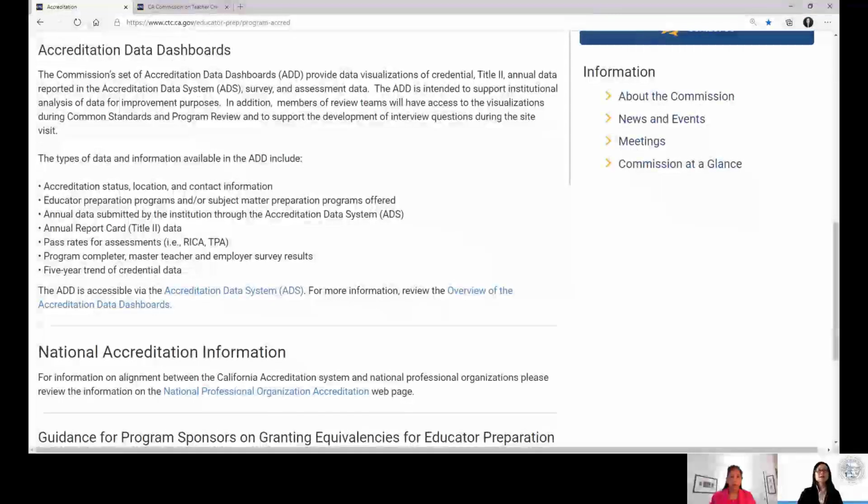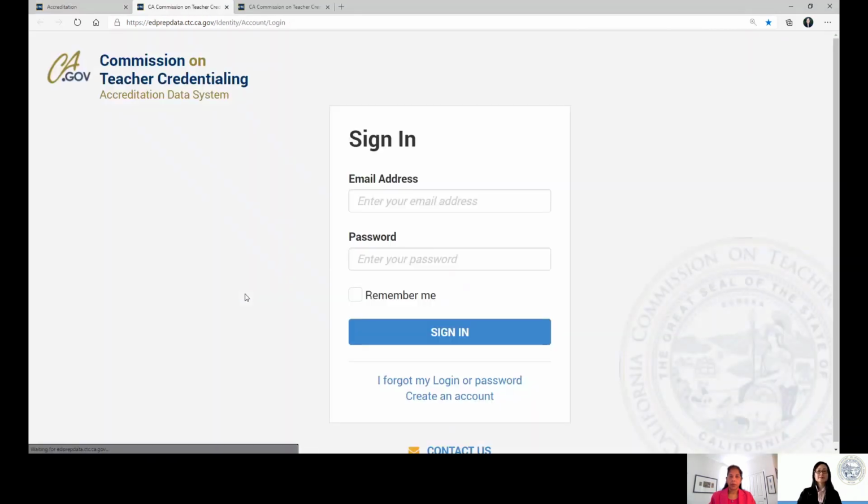So in this section, you can find out what data are available on the ADD, which will include Title II. You can access it by clicking the ADS hyperlink, and that will take you to the ADS login page. So I will actually switch over to our test page for this demo, but it will look exactly the same when you access the ADS website. So on the ADS login page, you will need to enter your email and password. If you do not have one, you can create one by clicking the Create an Account link.